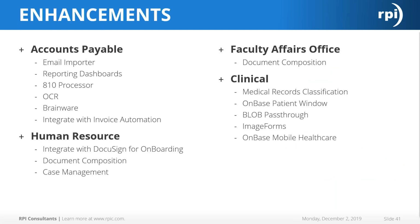So some of the enhancements that could be used down the line for this healthcare organization: their accounts payable department receives a lot of invoices via email. So maybe the OR received an invoice and now they're going to mail it to accounts payable. Accounts payable would either print it out and hand it to the person who does all the scanning, or they would use the virtual print driver.